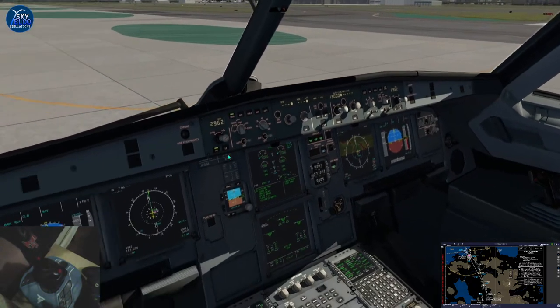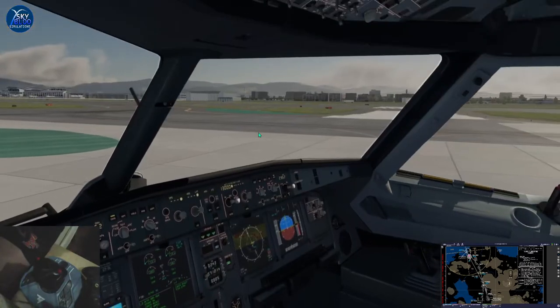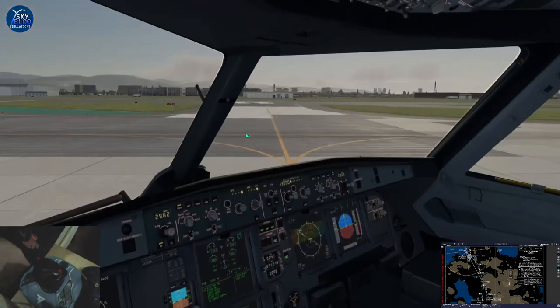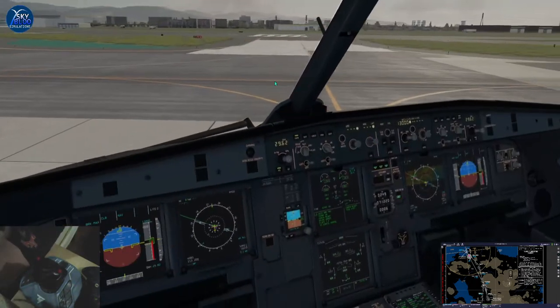Taxi checklist, flight controls checked. Flap setting, config 1 plus F, config 1 plus F. Predictive wind shear on auto, engine mode normal, takeoff and boot. Taxi checklist complete.